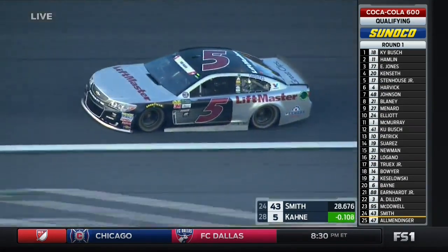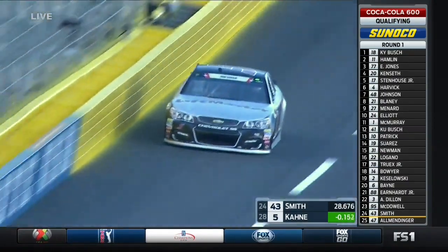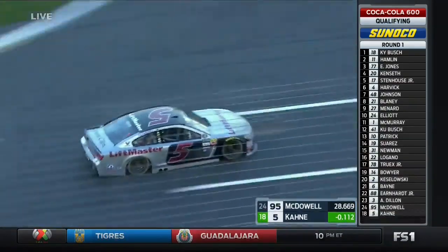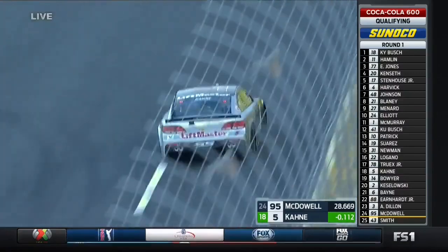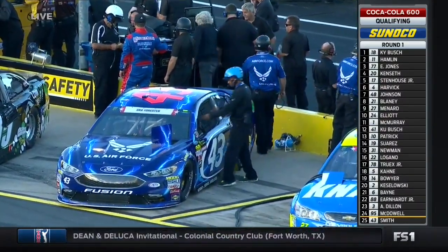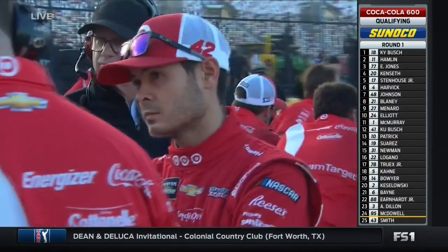Casey Kahne on the clock, trying to improve from 28th. He's looking green light if it holds. Going to be close. He's in 18th. And that bumps Regan Smith at the last moment. Regan Smith fails to transfer by 7/1000ths of a second.